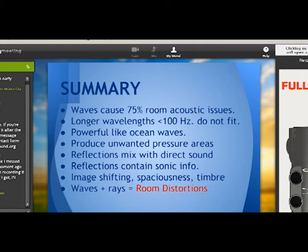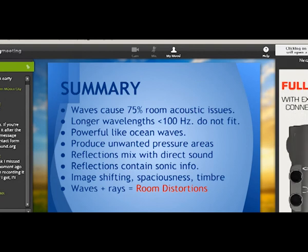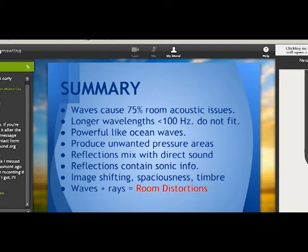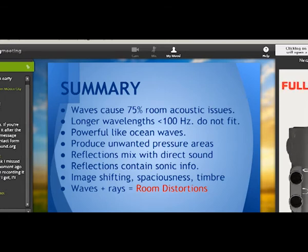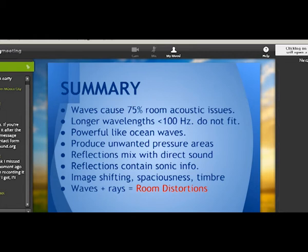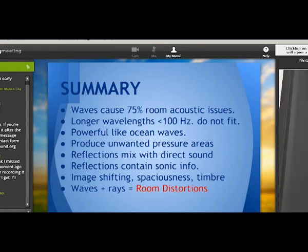All right, so let's just do a quick summary here. Waves cause about 75% of our room acoustic issues. Those are the frequencies below 100 cycles. Room modes are very powerful. They produce unwanted pressure areas which can blur and cover and smear our energies. The reflections mix with our direct sound. They contain certain sonic information. Reflections contain a lot of data, which we just went over: image shifting, spaciousness, timbre. So when we add these two together, waves and rays, we get what's called room distortions, okay?